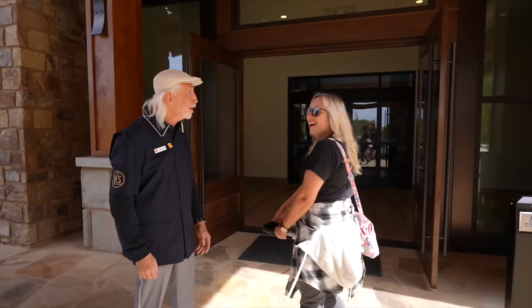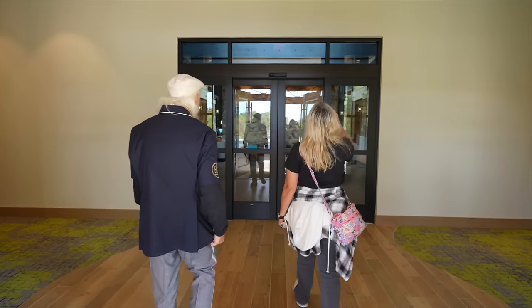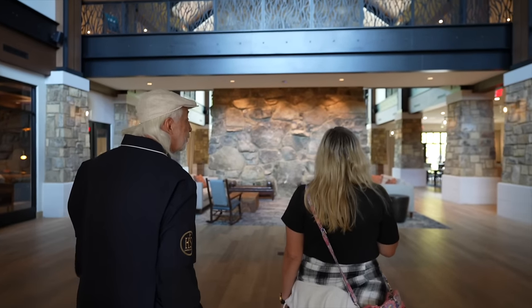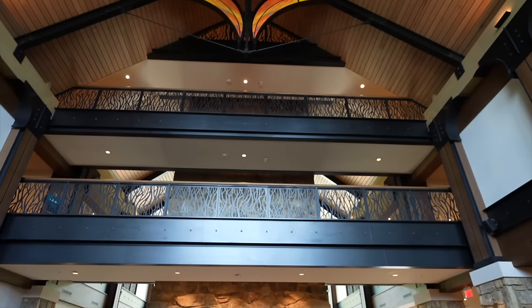Welcome to HeartSong Lodge and Resort. Thank you so much. We're so happy that you're here. You're some of our first guests. Wow, amazing. Isn't that exciting? As you enter, you'll see one of the most beautiful things we have at the resort. It's a four-story rock fireplace. It's absolutely beautiful.